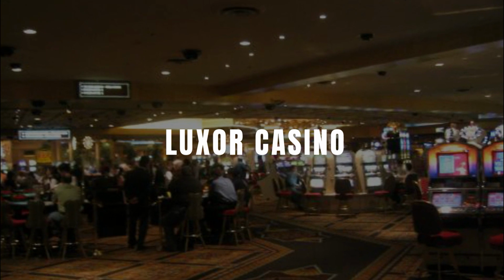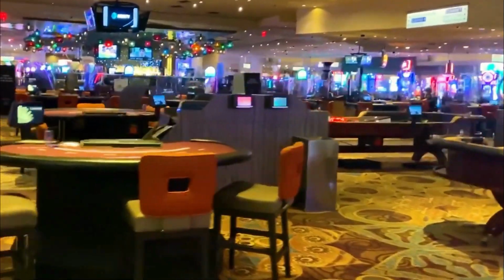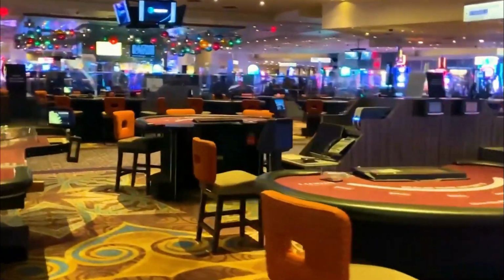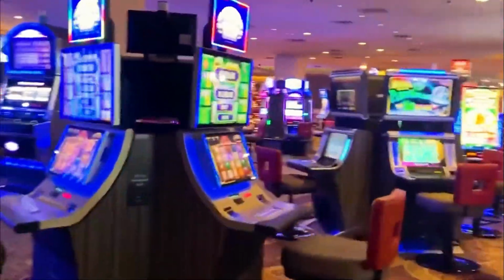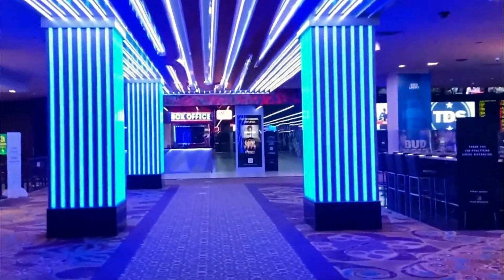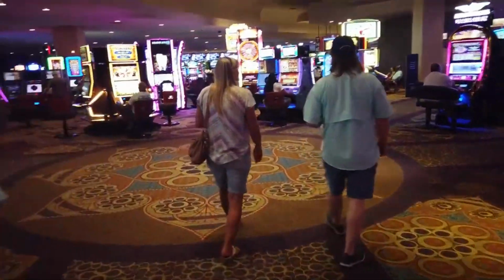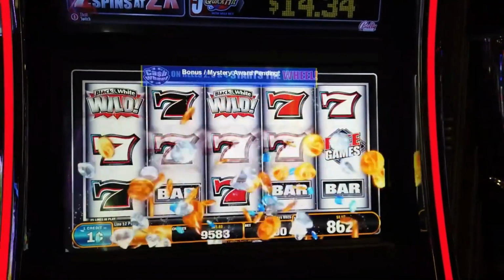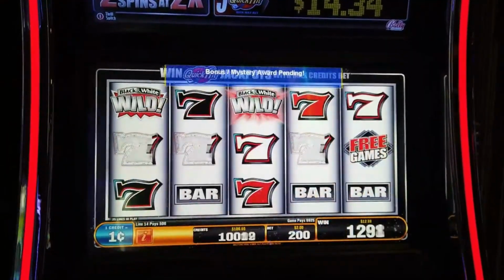Luxor Casino. You'll find over 60 table games on the casino floor, including one of the few $5 blackjack tables on the Strip. You'll find crowd favorites like craps, roulette, 3-card poker, Let It Ride and more. The casino has a wide selection of slot machines with denominations ranging from 1 cent to $100, so you're sure to find the perfect game for your taste and budget at Luxor Las Vegas. You'll find traditional reel slots alongside modern slots with bonus rounds and progressive jackpots.